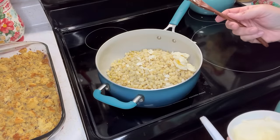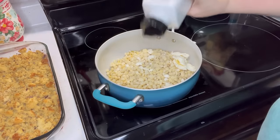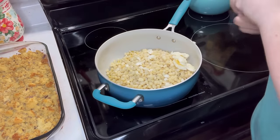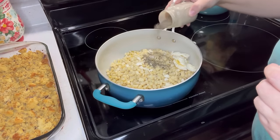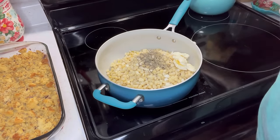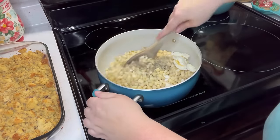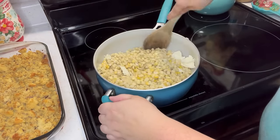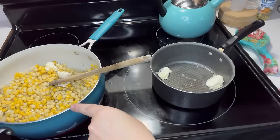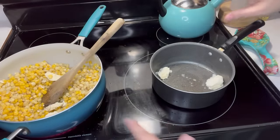That's probably 2 tablespoons of butter. I don't even know at this point. Salt to taste. Pepper. Lots of pepper for this. Lots of pepper. Okay. Now, let's bring her to a boil. I'm waiting for the corn to come to a good boil so I can finish it.